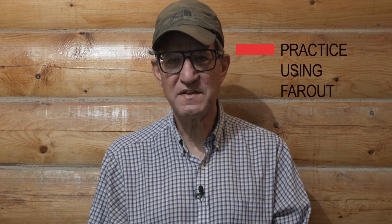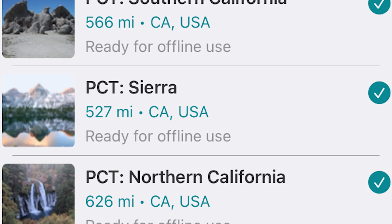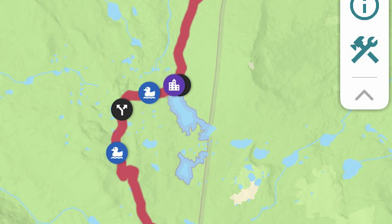Okay, tip number 5, make yourself very familiar with the FarOut app if you're going to be using that on the trip. Make sure you know how to download new section maps, how to identify water sources, campgrounds, possible resupply locations, and how to find out information about trail conditions and how you can actually leave comments for others to benefit from your experience. Also, when you get on the trail, learn how to use FarOut to navigate your way back onto the trail if you wander off a bit.